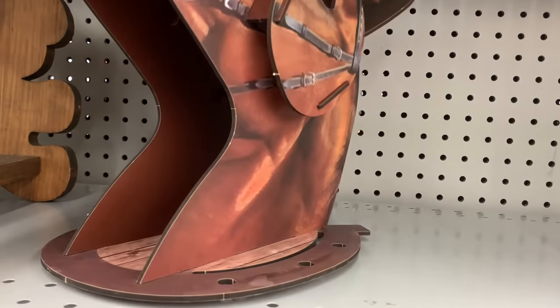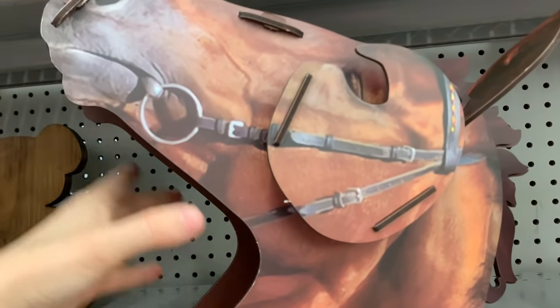Can someone please let me know what in the world this thing is? Maybe it's just a toy or a decoration, but it didn't make sense.